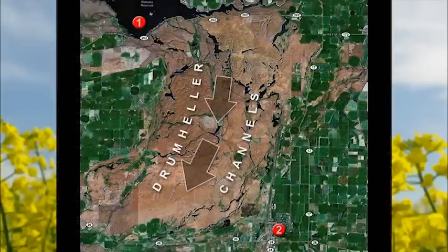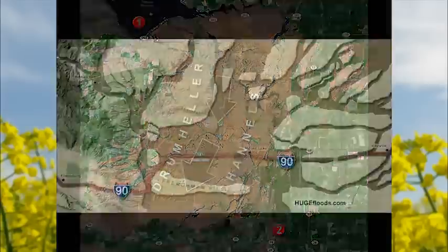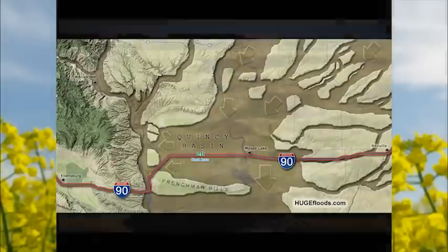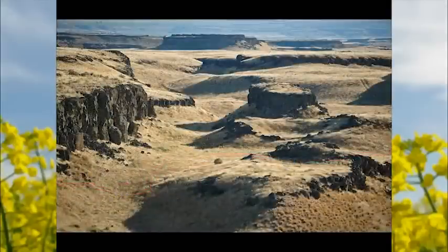Drumheller Channel, south of Moses Lake, north of Othello, one of my favorite places to hike. And just to remind you, you've already seen this, but Drumheller Channels is at the south, so it's one of those leaks out of the bathtub, but this is the south leak directly towards the Pasco Basin.